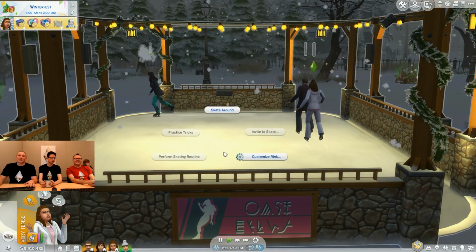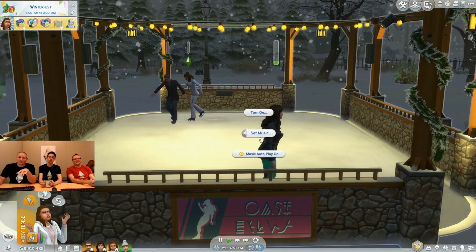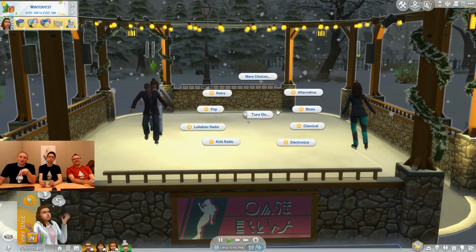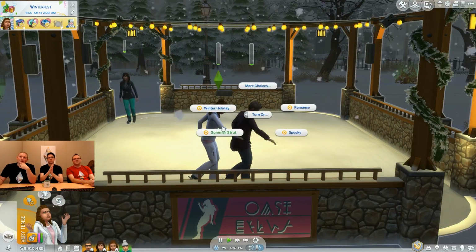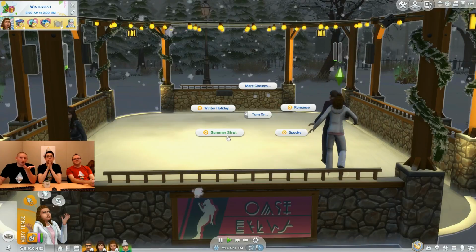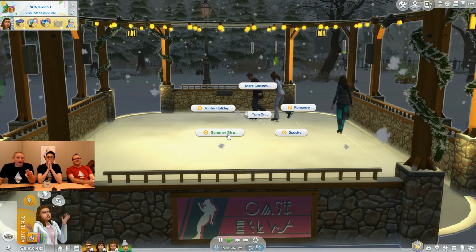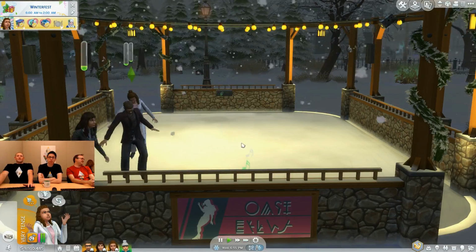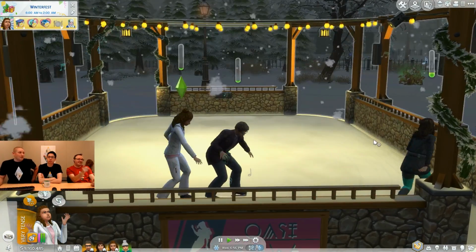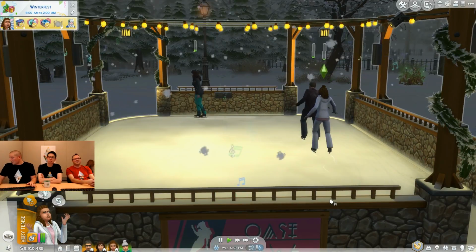So the other cool thing we have is you can customize it. This is probably one of my favorite things. So let's go ahead and turn on some music here. Let's show off some of our new radio stations. So we have a new Summer Strut station. You may have heard some of the music playing while we were preparing for our stream, but we'll go ahead and turn that on. Steve, is that audio playing? Do we hear the audio? Can we hear it? No. Blame Steve, guys. Check on that.